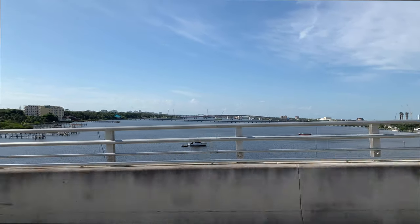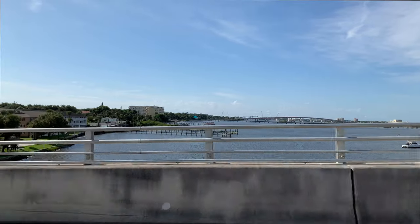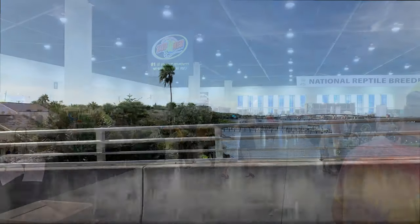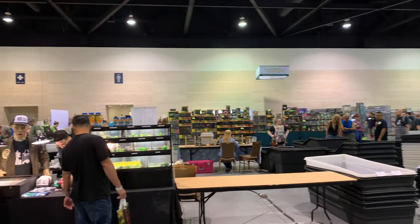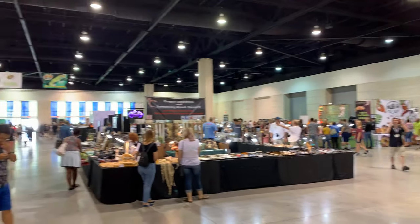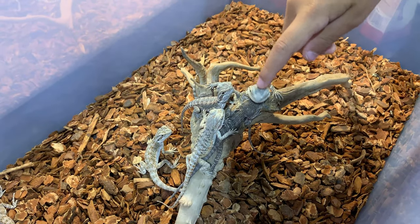Today, we're heading down to the 30th National Reptile Breeders Expo, which happens to be the largest reptile meeting in the world, right here in my home, Daytona Beach. This is the first expo that me and the family have been to. It definitely won't be the last. We saw a lot of awesome creatures, picked up some goodies, and got to meet some awesome breeders.